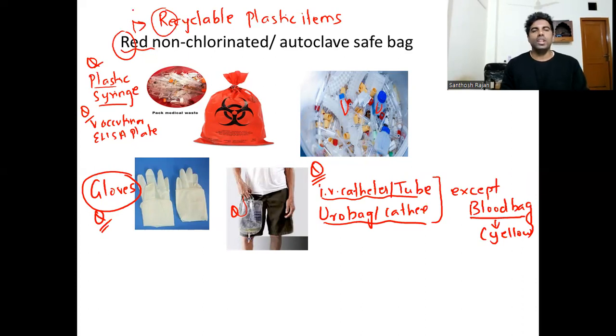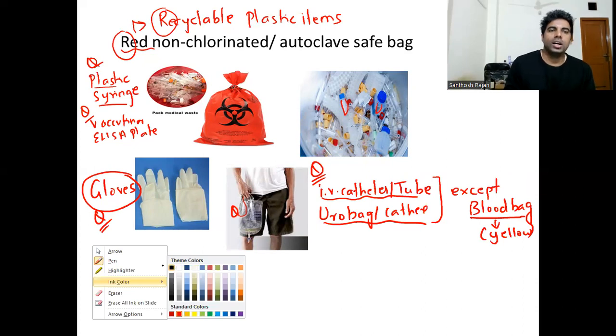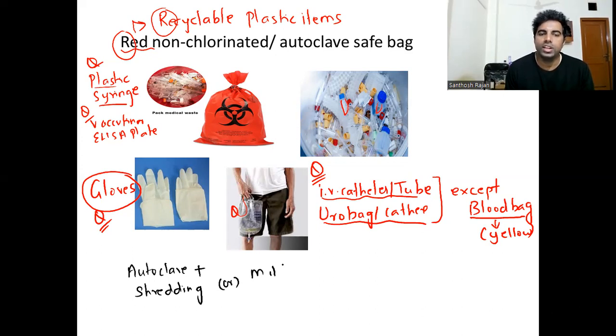Now the final step. These are the things we have read. What do you do after putting them in the red bag? Again, you do pre-treatment: you can do autoclave or hydroclave. Then you do shredding. You shred it, or mutilation and shredding. You can do anything, mutilate and shred it.